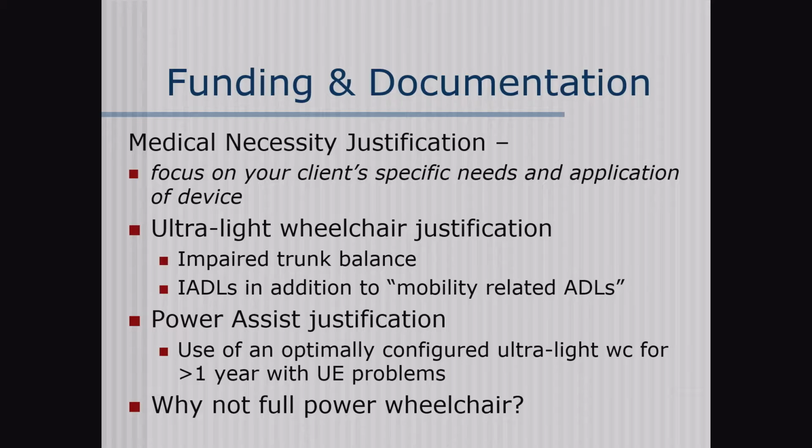The other thing to be mindful of is that for certain funding sources, like Medicare, the person has to be using a manual wheelchair for a year before you can recommend a power assist product. So it's a waste of time to do it with Medicare funding if they're not using the wheelchair for at least a year. Other funding sources will approve it much sooner, and often for new users. You also always want to talk about why somebody isn't going to use a power wheelchair, and what it would do in terms of limiting their ability to function. A lot of times people wouldn't be able to do the transportation with their families, or get into friends' and family members' homes. It's important to remember that and include some of that in the justification.